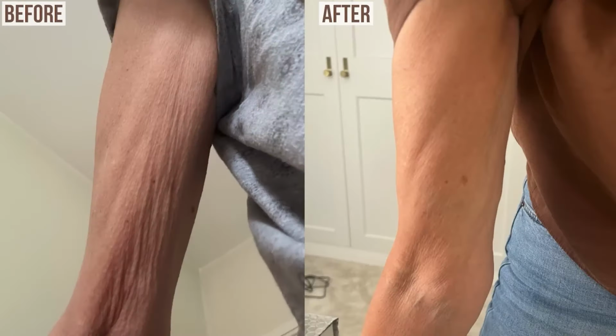So OneSkin do lots of different creams. They do a topical body cream, topical eye cream, and a topical face cream. All of them are absolutely fantastic, but the topical body cream has completely transformed my mum's skin. Honestly, it has done absolute wonders. I will show you the before and afters on the screen now.